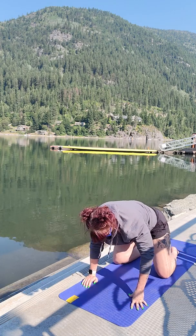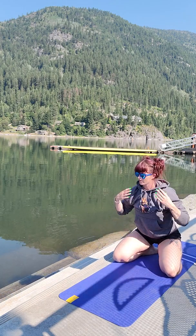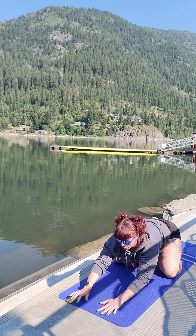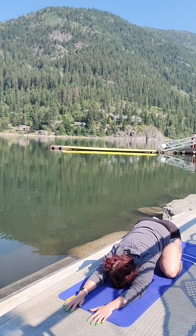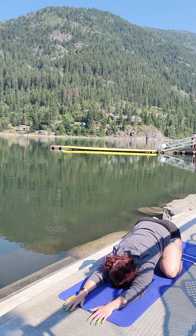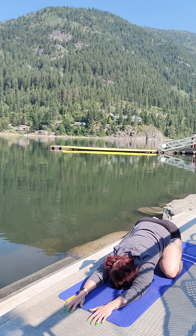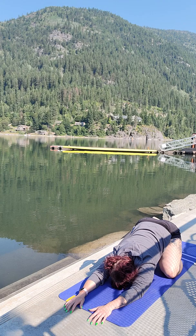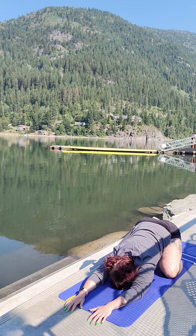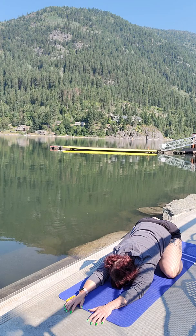So big toes together. I like to have my knees nice and wide on this one. Reach those hands out in front and forehead down. Big deep breaths here as you melt into that mat. Taking the time here to allow the back and the hips to reset.